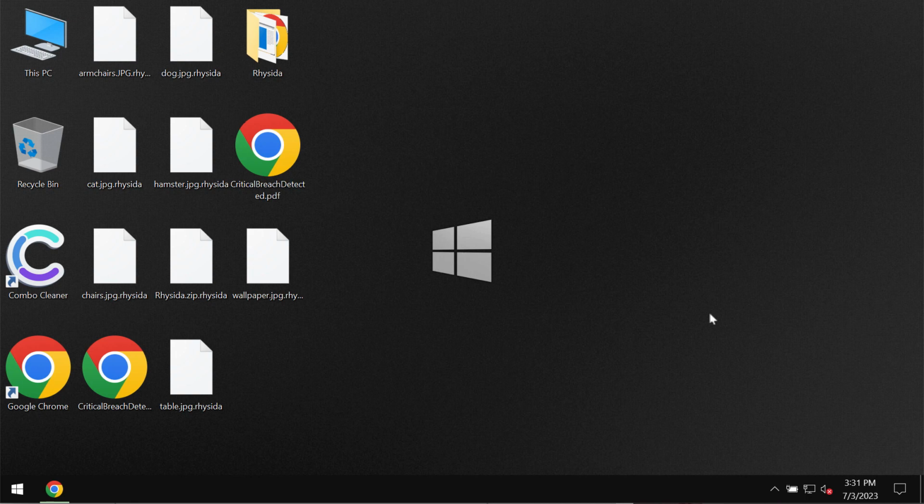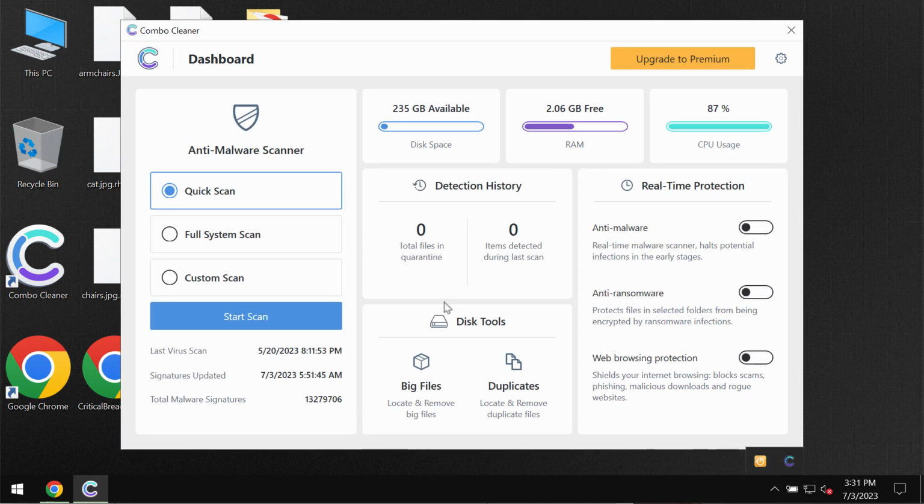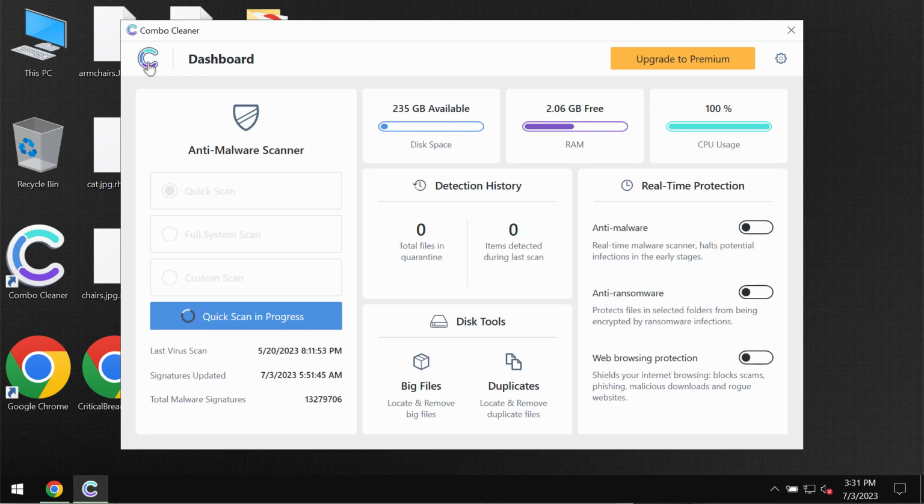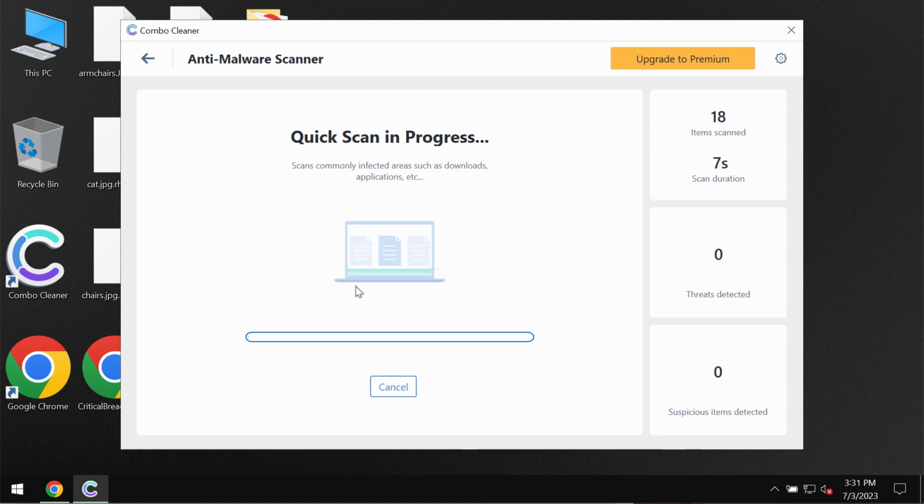Then after the program is successfully downloaded and installed, start scanning the computer with its help. Click on Start Scan button. Combo Cleaner is initially in the trial mode, so only quick scan option is available. And then the scanning will of course begin, and the scanning duration depends on various factors. It may depend on how infected the system is. It may depend on how many hard drives are being scanned at the same time.